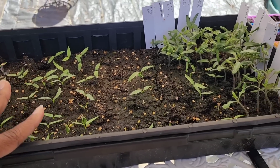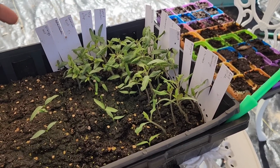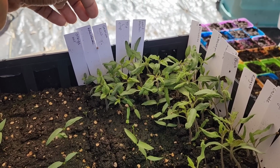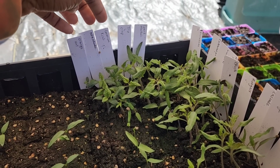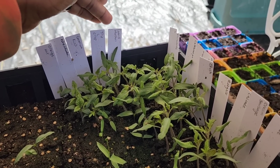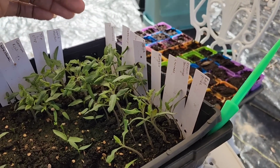So this side is the peppers, but then I had more room, and so I planted my determinate tomatoes as well as my dwarf tomatoes. So these 3 are dwarf tomatoes that I'll be planting inside of the Greenstalk, and then these are my hoop house production tomatoes as well as the rest of the determinate tomatoes.